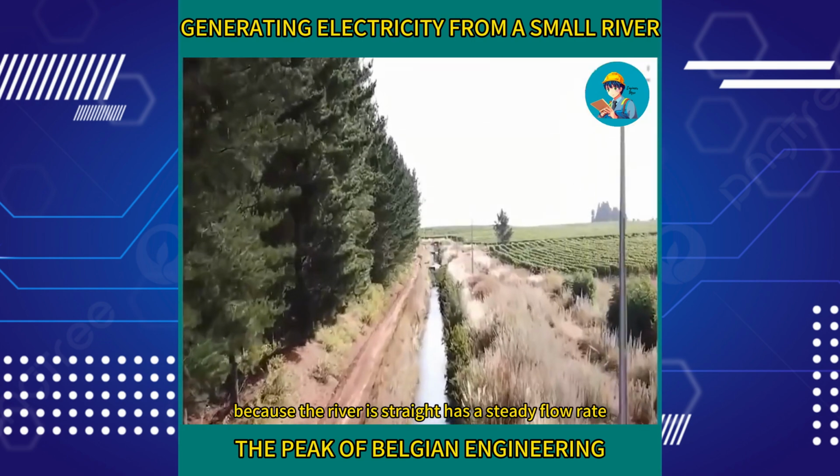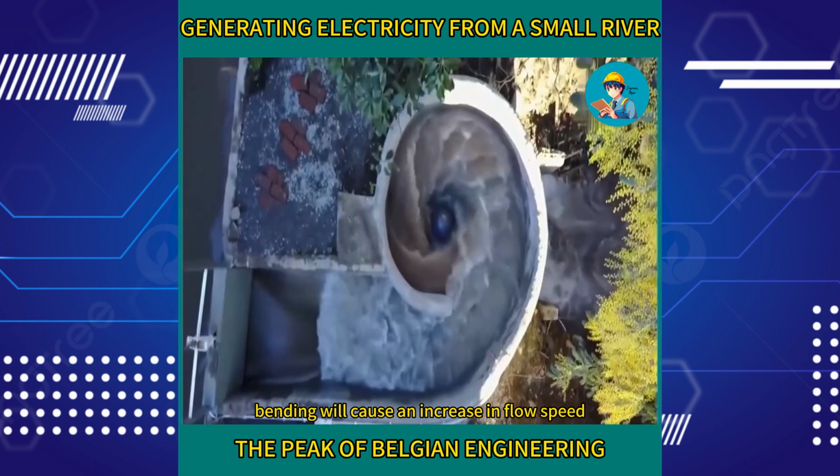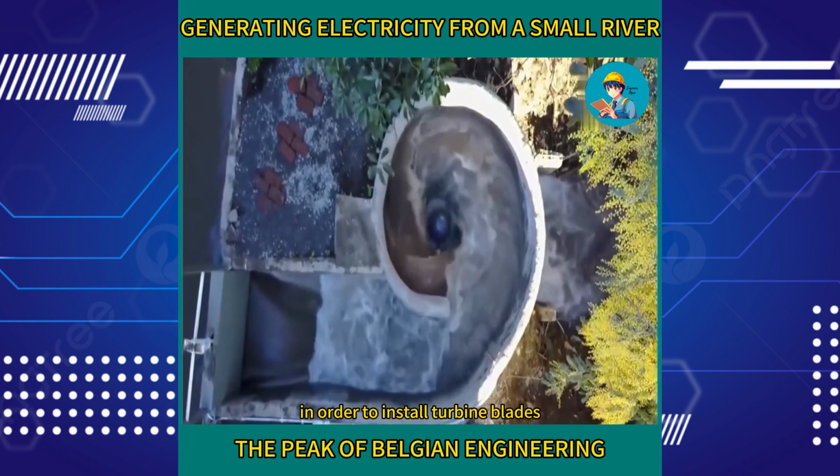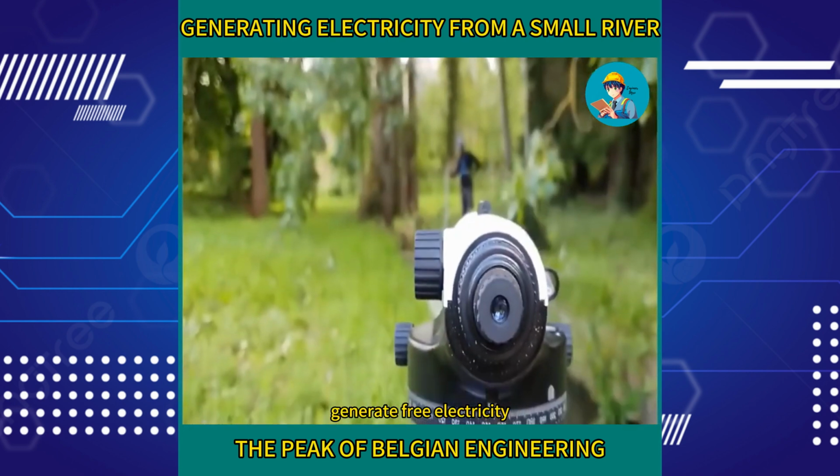Because the river is straight, it has a steady flow rate. Bending will cause an increase in flow speed, in order to install turbine blades, achieve the goal, and generate free electricity.